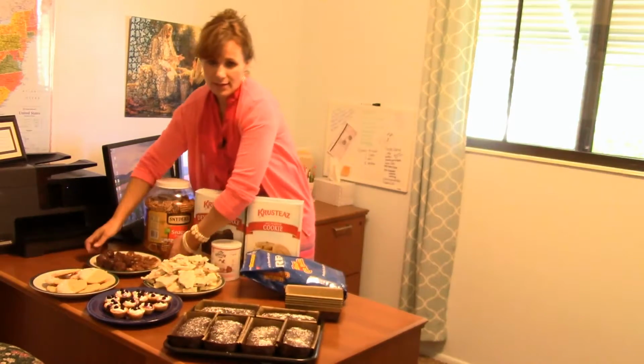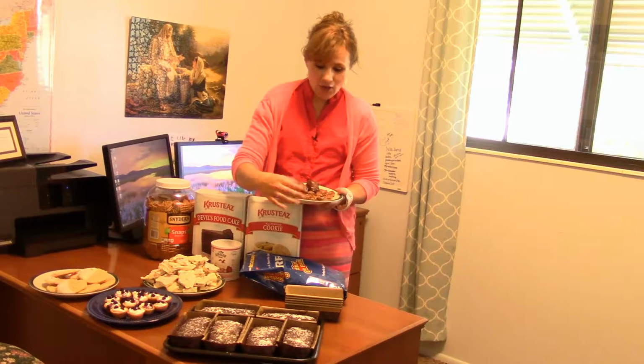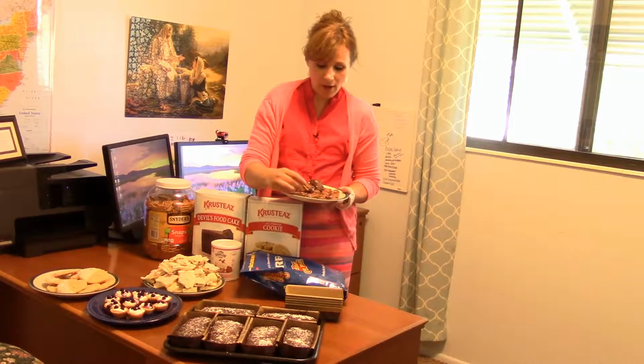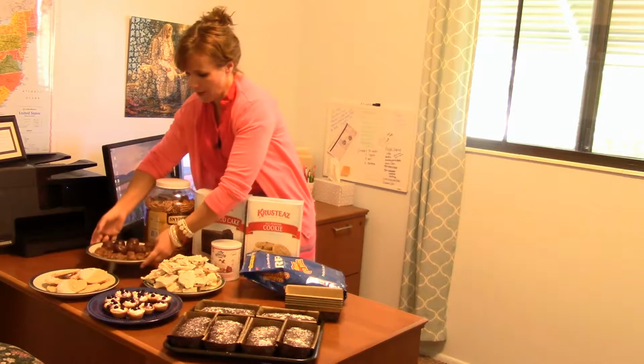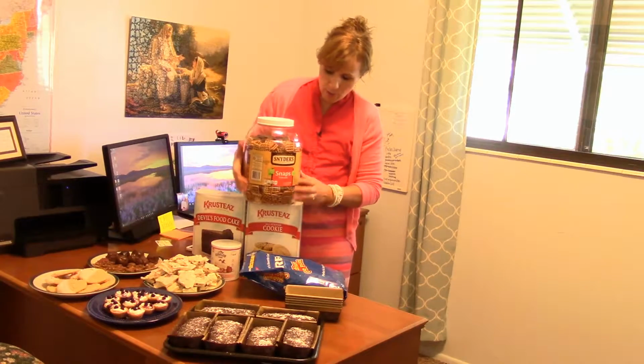Another thing that I made today is these darling little pretzel snaps. Everybody loves these at Christmas time, and my 10-year-old made these. He had so much fun. All it is is our pretzel snap with a Rolo and then a pecan just pressed into the top of it after it's been in the oven. You just put them in the oven for about 3 minutes at 200, and that makes them really soft, and then you press that pecan into the top and put them in the freezer for a couple of minutes until they harden. This is a new product that we're carrying this year, our pretzel snaps.